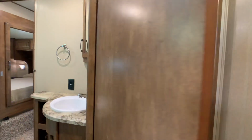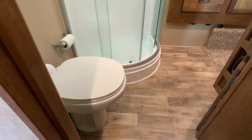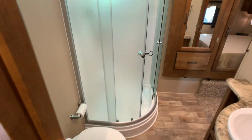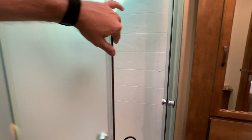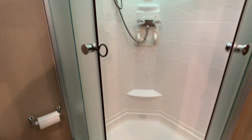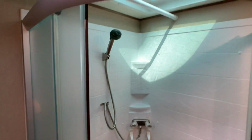This is a walk-through bath floor plan. Porcelain foot flush toilet or china toilet. Beautiful neo-angle walk-in shower, glass enclosed, by the way. These Super Lights, a lot of times they'll just give you a plastic curtain, which is nice. Definitely a nice shower for a Super Light. And you do have a skylight.